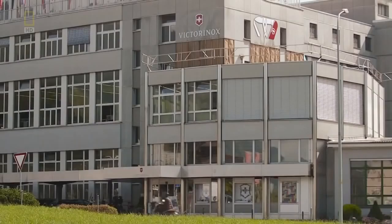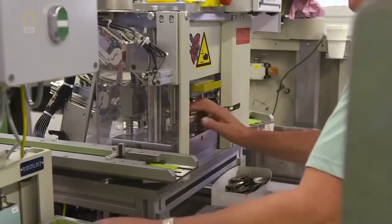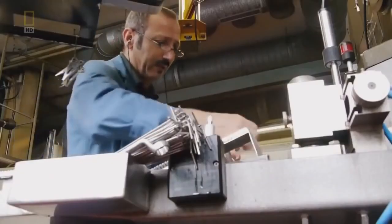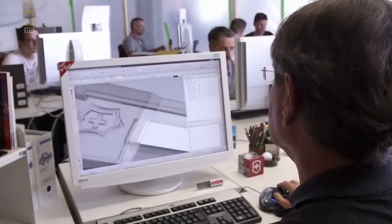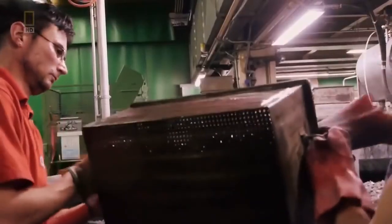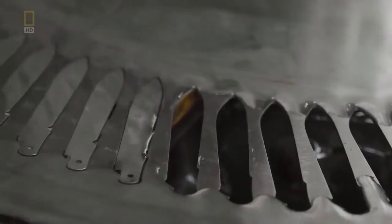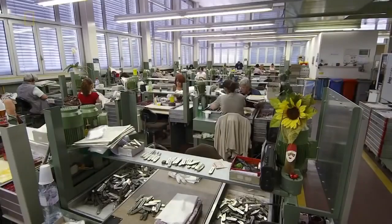Today, it's a 36,000 square meter powerhouse of innovation. Enter the iconic Victorinox Megafactory in Ibach, Switzerland, and discover what it takes to make these world-class pocket tools. We don't have a secret, we have a simple recipe. We try to look at every simple detail.